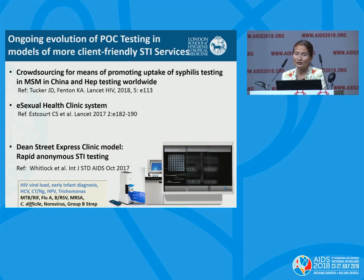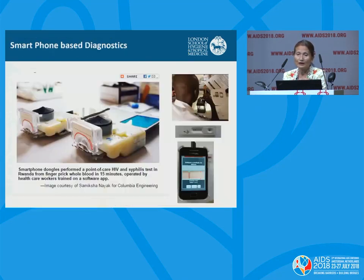So these are ongoing models, and I'm sure there are many others. The Dean Street clinic model is being replicated elsewhere already. Now, there are also phone-based diagnostics. At first, we used to use phones to try and read the rapid test, but now there are about 6 different groups looking at using the phone to power the test reaction, as well as read it and then transmit it to a central database.